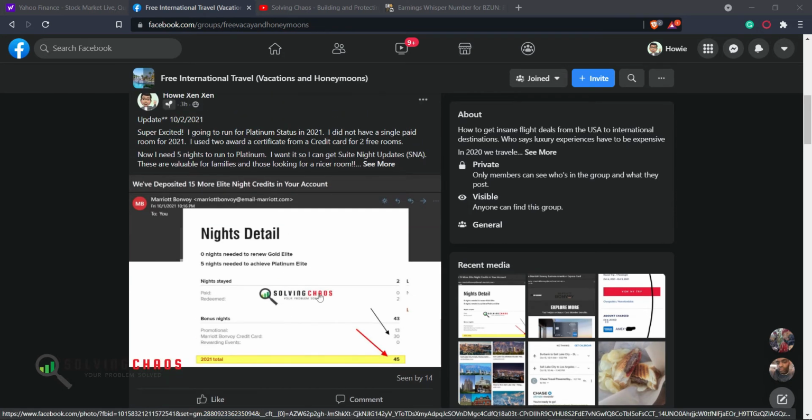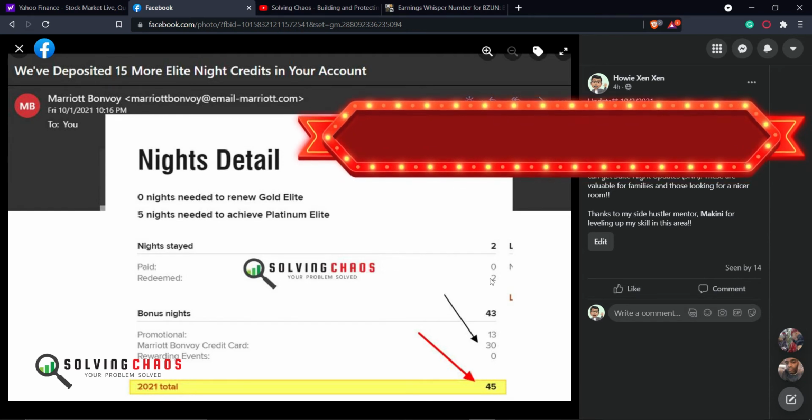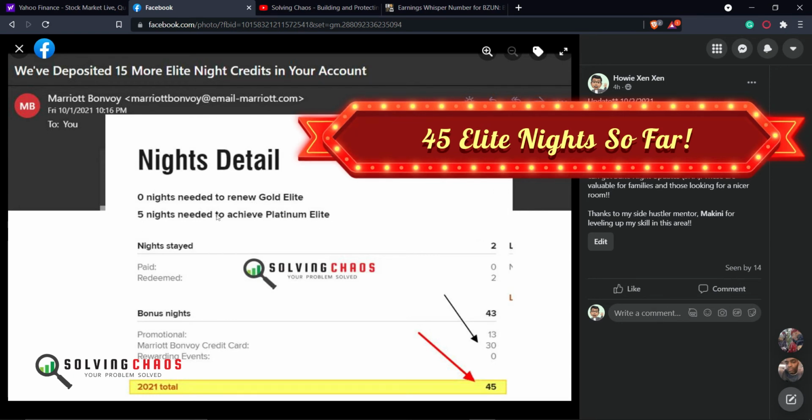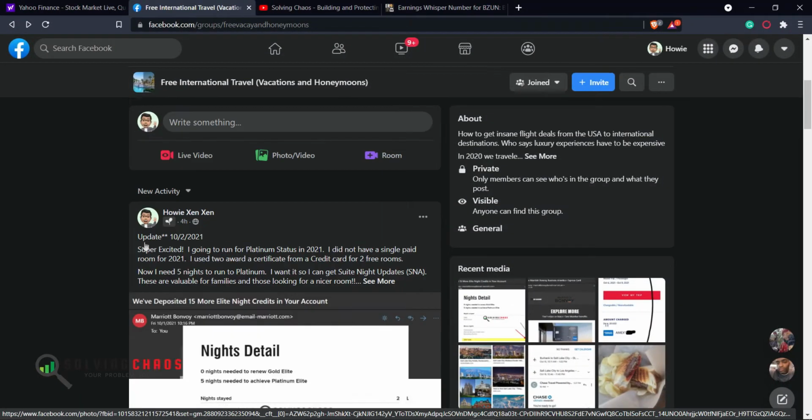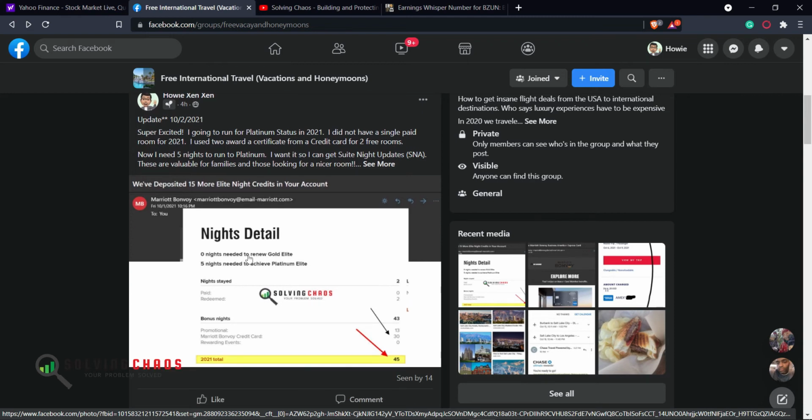The biggest thing that I got is this thing here. You see this? I stayed at a hotel 2 nights this year, 0 paid, and I'm at 45 nights this year. I need 5 more nights to achieve Platinum Elite status. So that is awesome. This is what I post about. I don't just do one thing. I do almost everything financially related. And things that I don't know, I do have great partners that help me even level up my thinking.